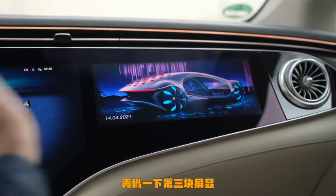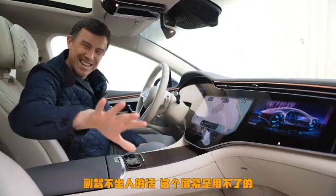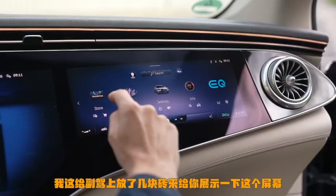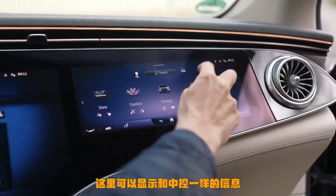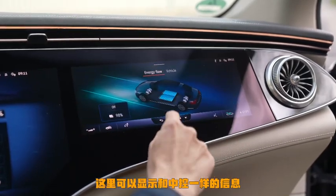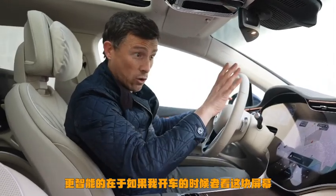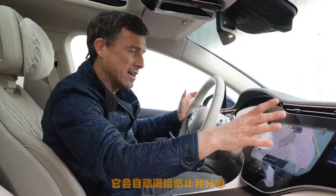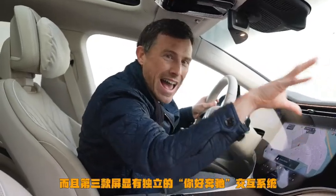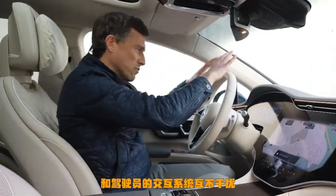And now we move on to the third display. So the car's clever. It will not let you operate this third screen unless there's someone sat there. So I'm going to show you what it looks like, what you can do with it from some cutaways which we filmed earlier, but you can swipe through all the functions that you get on the main infotainment screen, and it'll actually know that, say if I'm driving along as the driver and start looking at that screen too much, it'll start to dim this screen so that I don't get distracted. Also, this screen has its own Hey Mercedes system, so that person can talk to this screen and the driver can talk to the rest of the system.